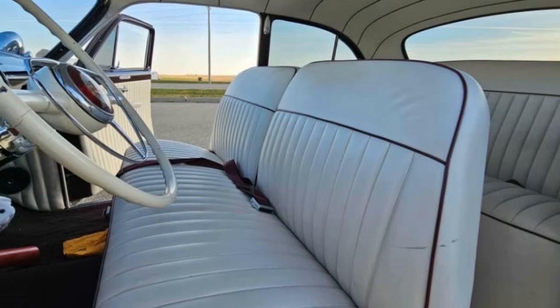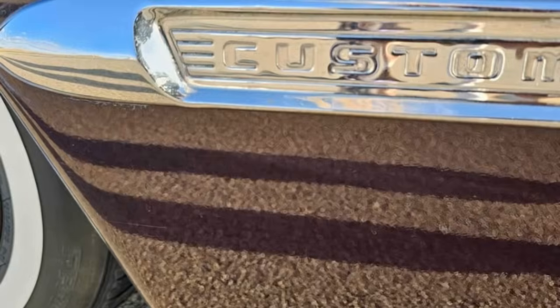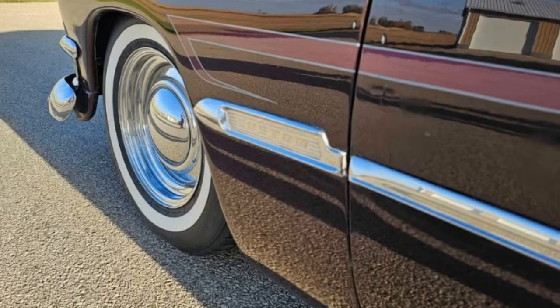Combined with its Arizona origins and indoor storage history, this supports the idea of a well-preserved classic rather than a heavily deteriorated survivor. What makes this Ford particularly appealing is its combination of originality and tasteful performance upgrades. It retains its classic 1950 silhouette and driving character while benefiting from period-correct modifications that enhance its performance and drivability without modernizing it beyond recognition.